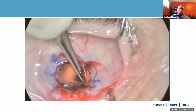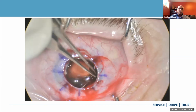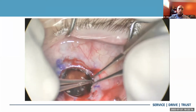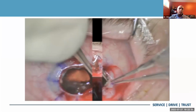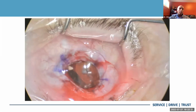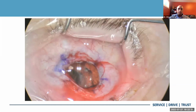So initially I removed the broken haptic here. And then the remaining part of the IOL, the other haptic was stuck, and I had to excise it. And then the K-Pro is placed.